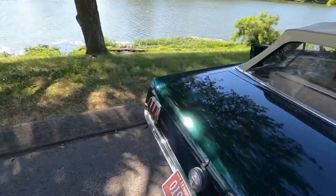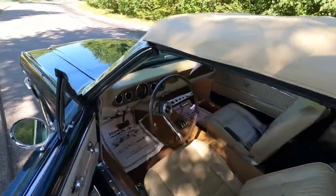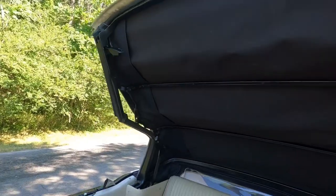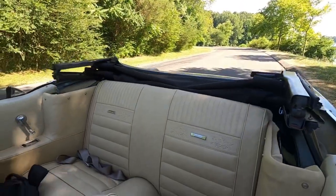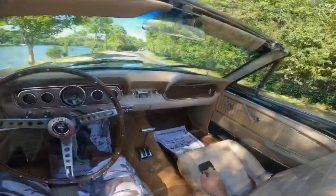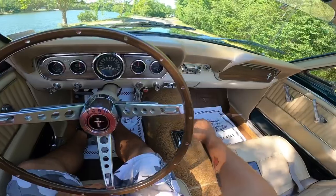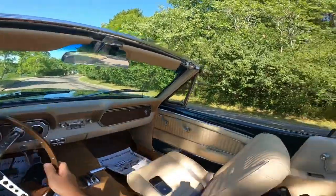Let's drop it back down. We're gonna take off. Anything I see, you'll know about it. Ooh, it's going down, down, baby. It's a great day to have a convertible, I can see that. I'll take it. Let's roll. Okay, seat belts on. Let's roll. Anything I see, you'll know about it.